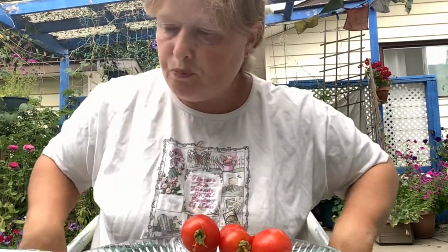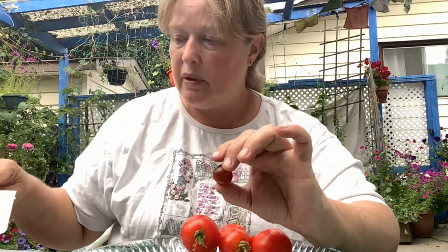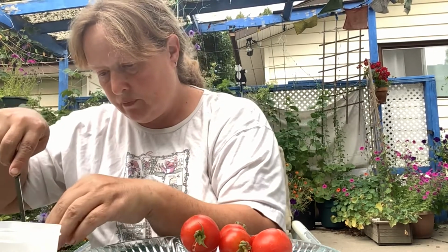All right, so finally, what I'm going to do is I've got these mystery gold berries. They're supposed to be gold, but they're not gold. So what I've decided to do is I'm going to save the seed from these. And there's different methods of doing that, but I'm just going to cut them open and scoop out the seeds, and then I'll taste what's left.